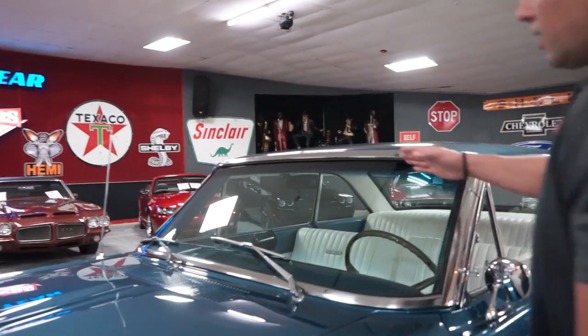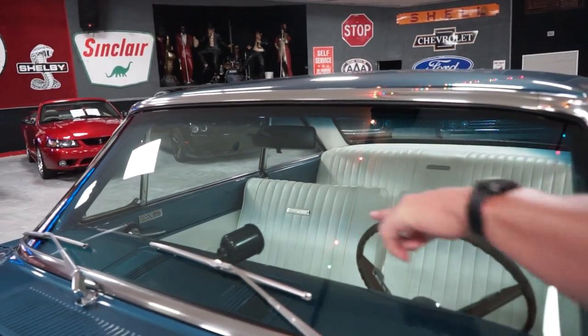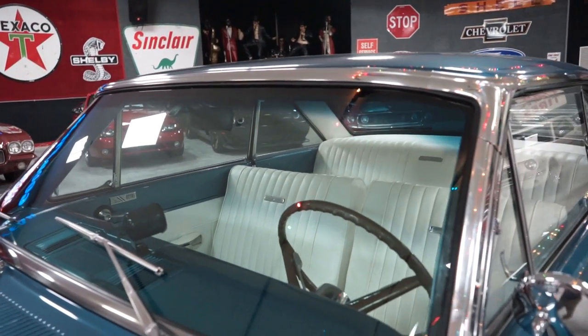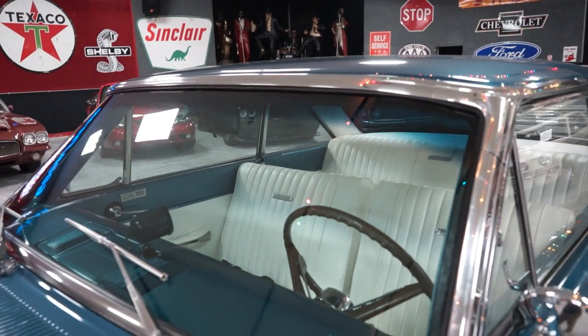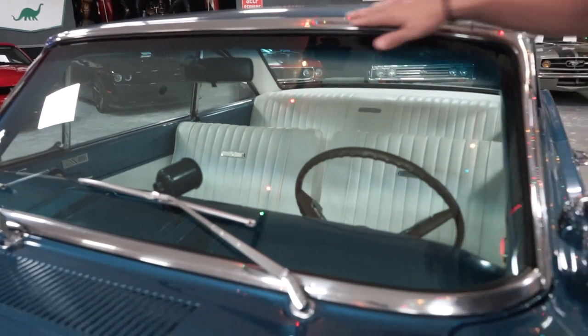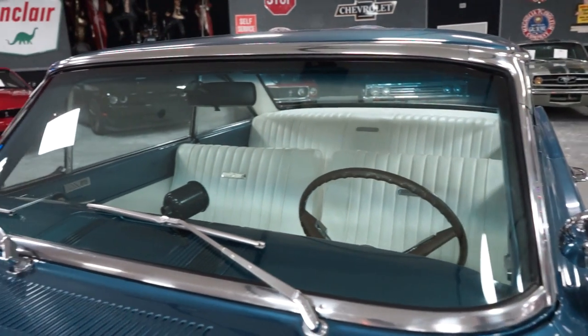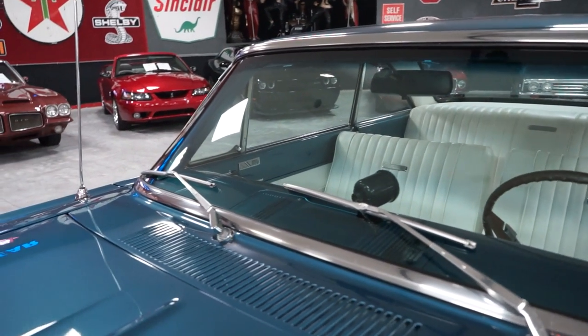Very cool stuff. The front windshield has a very, very slight chip right there. It's not cracked. It's barely noticeable from 2 feet away. You won't even see it, but if you get right up close like I am, you will be able to see that. Front windshield is encompassed by chrome molding that is in good shape.